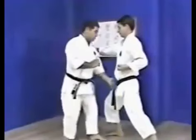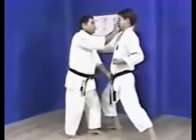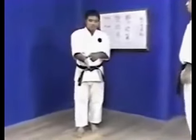After blocking the opponent's punch, the lower hand strikes at the groin area and grips tight. The other hand attacks the face. The thumb grips under the chin and the fingers pierce the eyes.